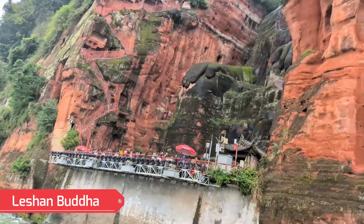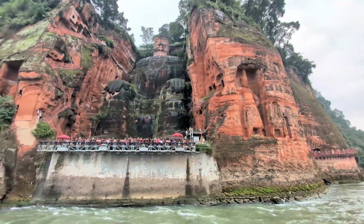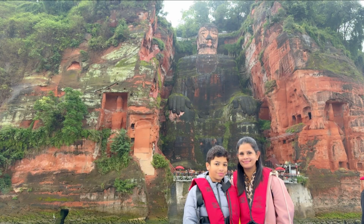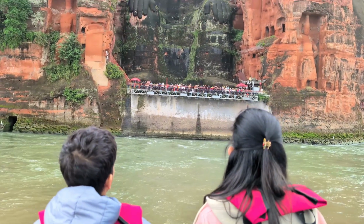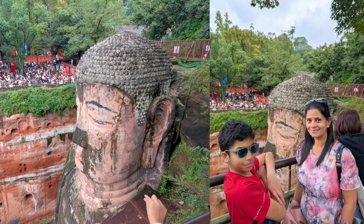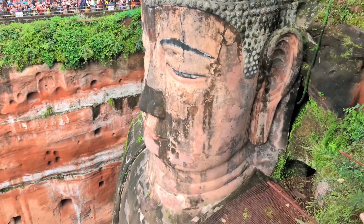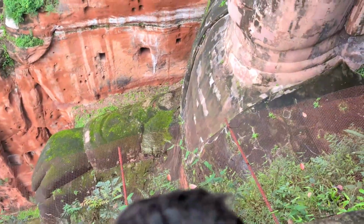Lishan Buddha. The Lishan giant Buddha is a 71-meter tall stone statue built in the 8th century AD during Tang Dynasty. It is the biggest stone Buddha statue in the world. Buddha is carved into a cliff face made of red sandstone. We comprehensively explored Buddha both by boat and on foot, with panoramic views from the river and a close-up look from the cliffside.